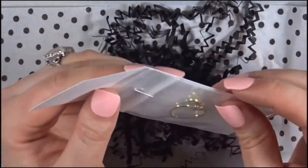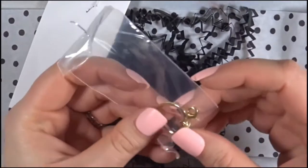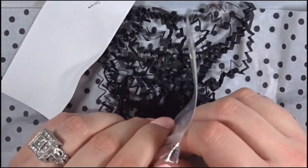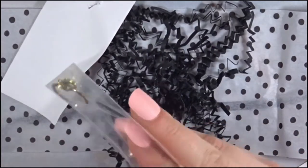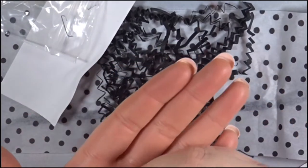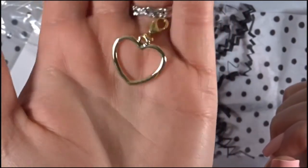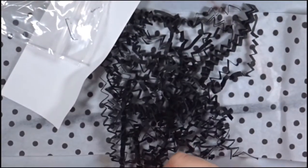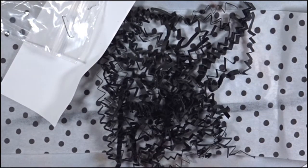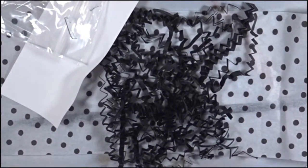And then next I got a heart charm to put with my bow to go over it. Let me take it out. Her packaging is really cute. Everything came so nicely. There it is. That is really cute. I'm so happy. So it was a small order, but I'll definitely be getting more for sure.